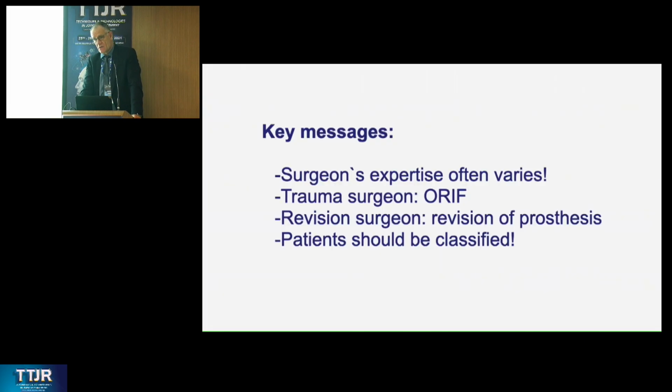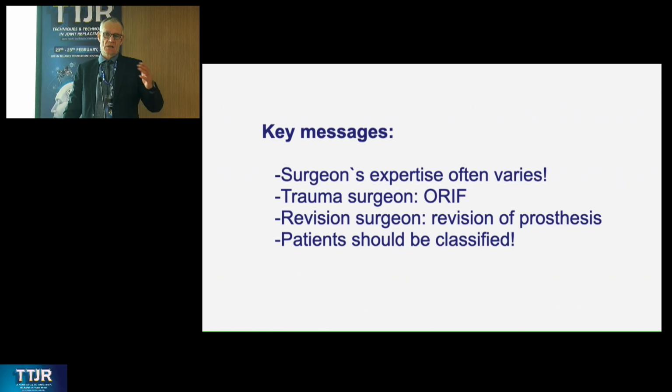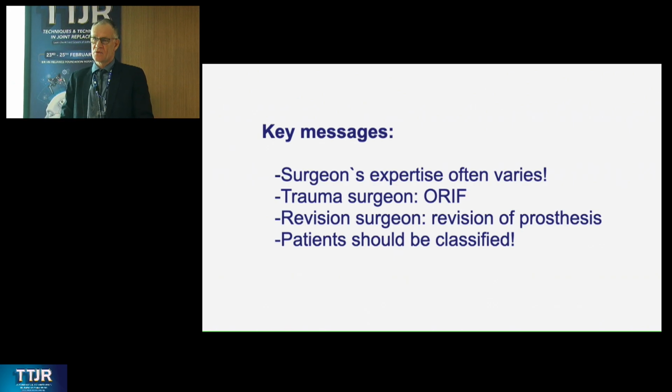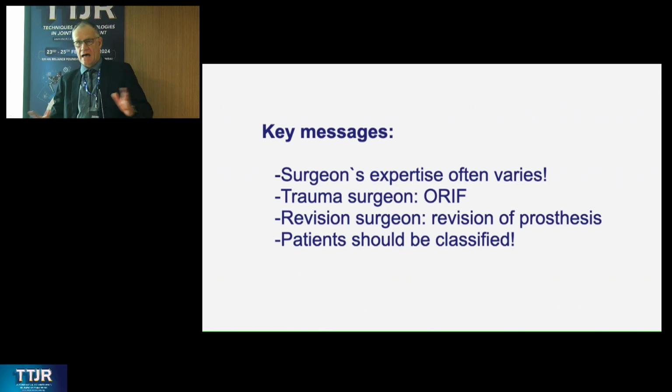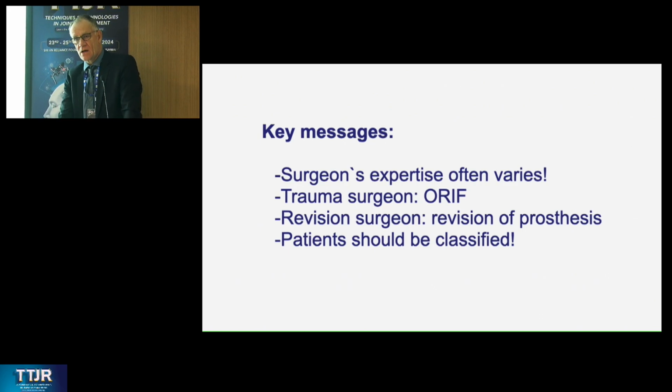The key message I would like to give you in this presentation is that we probably treat these patients more often according to the surgeon's experience, which often varies. If you go to Germany, we have people who specialize in trauma surgery, and then we have people who specialize in revision surgery. Probably if you end up in one of either groups, you're going to get a different treatment in a lot of these cases.